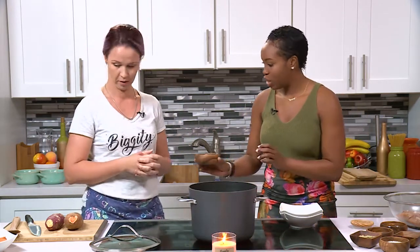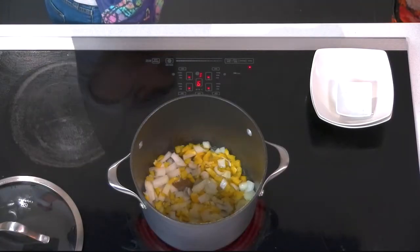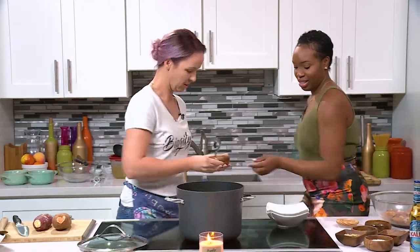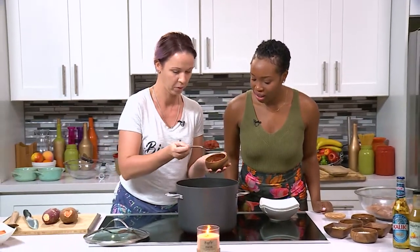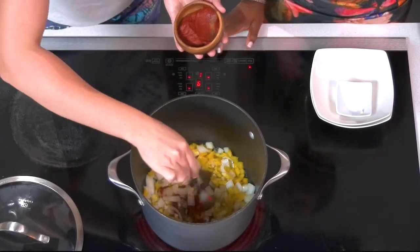So the next step, you could start to smell that, right? This is a dish where you keep it covered a lot of the time, just to speed up the process, and don't forget, it's a stew, so it's soupy. We would add some of that tomato paste to it. We won't add all of it, just some of it. Want me to get a spoon for you? Yeah, that would be great. Thank you. I'm your sous chef today. So just a little bit of it in there. I think that would be good enough. That's just to add a little flavor and color to it.